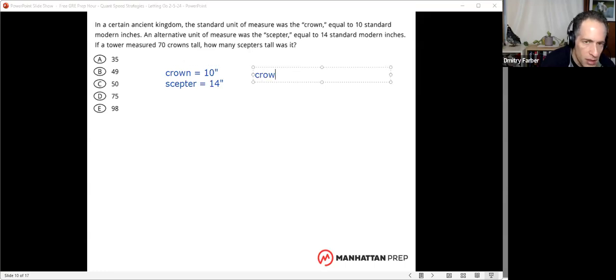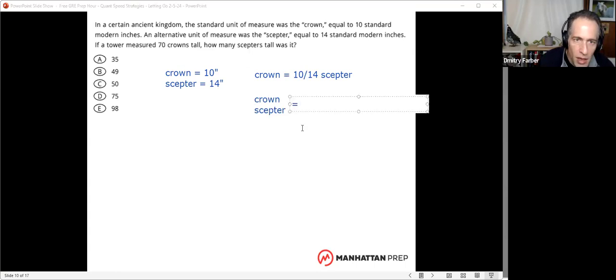So a crown equals 10/14 of a scepter. Another way you could say that is the ratio of crown to scepter is 5/7. Now, if I'm converting from crowns to scepters, should my value get larger or smaller?